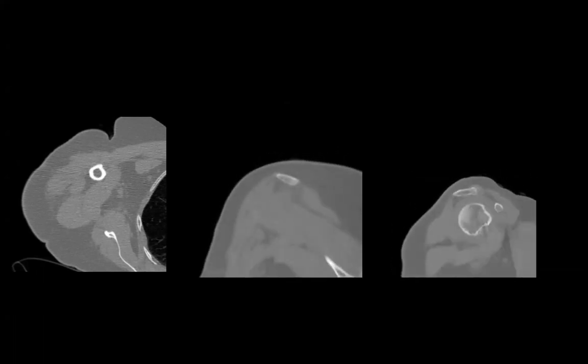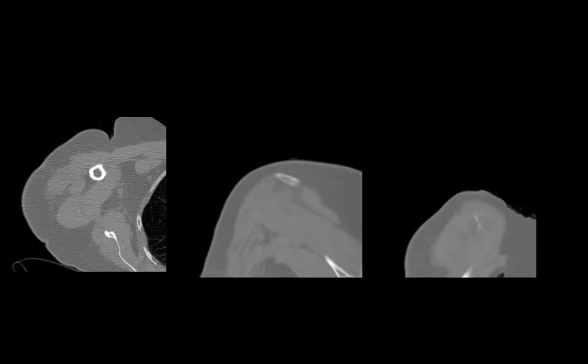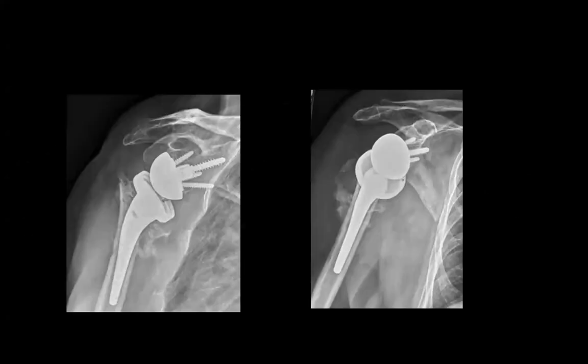What was the CAT scan for, the fracture or for arthroplasty preparation? Arthroplasty preparation. So the plan was to do a reverse total shoulder.